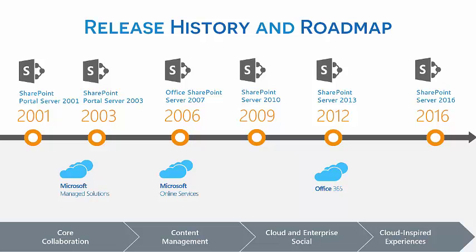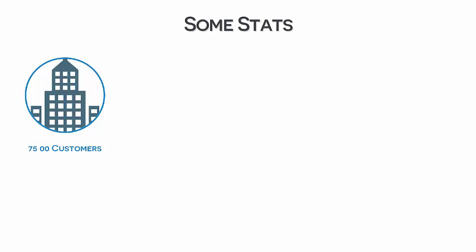So hopefully we shouldn't have as many bugs as we did in the past versions. Some quick stats, and those stats are actually quite fresh. Jeff Teper announced them at the European SharePoint Conference in November 2015. I'm only sharing this because a lot of people are saying, oh, SharePoint is dead, SharePoint is dying, everybody's going to the cloud. Let's see what you think after I show you those stats.